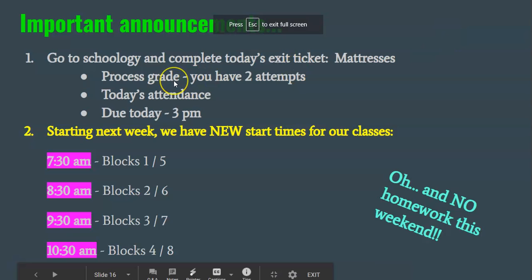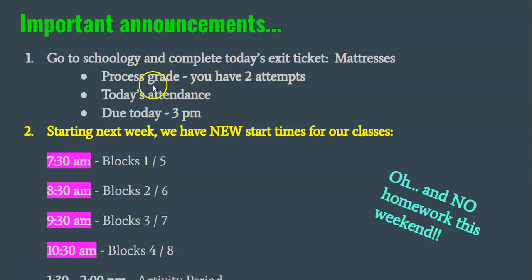So now you're going to go to Schoology and you're going to complete the exit ticket assignment called Mattresses. It is a process grade. You have 2 attempts for it. So if you're not happy with your first score, you can do it again to try and improve your score. It's going to act as today's attendance and it's due by 3 p.m. That is actually not hard set. If you end up turning it in at 6 p.m. tonight because you were busy with other work, it's fine. Just make sure that you get this assignment in before the end of the week.